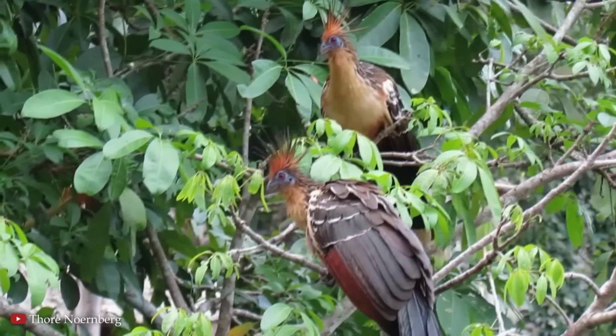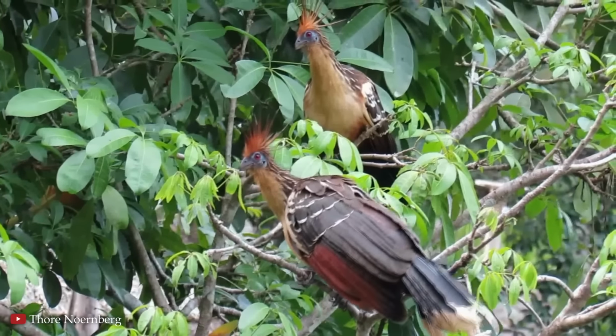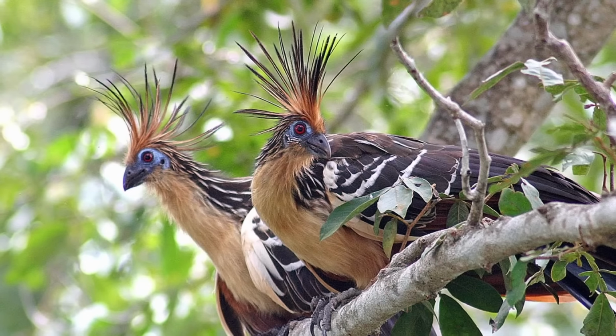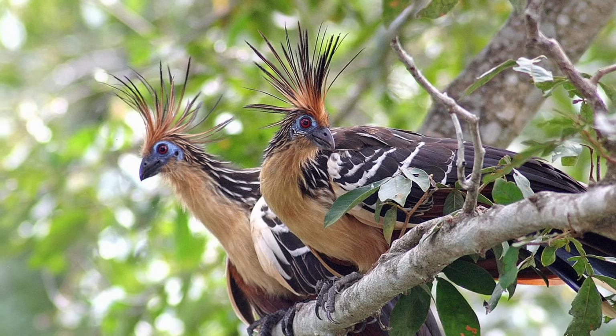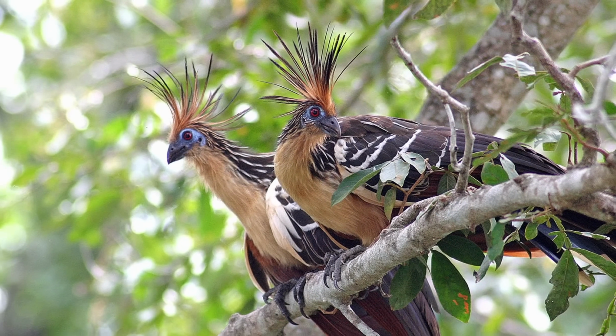The Hoatzin's traits have puzzled scientists for years, leading to debates about how it should be classified. It is the only member in its family, and its evolutionary relationships with other birds remain a topic of ongoing research. Some studies suggest it may have ancient links to cuckoos, while others suggest closer ties to pheasants and chickens.